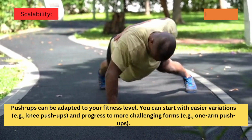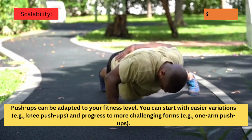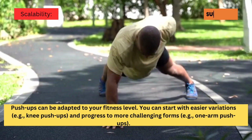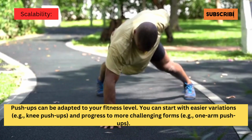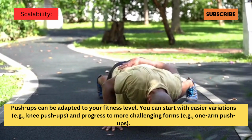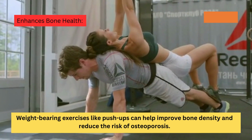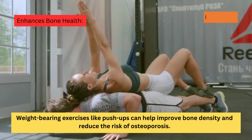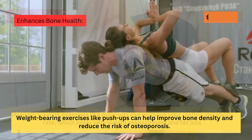Scalability. Push-ups can be adapted to your fitness level. You can start with easier variations, e.g. knee push-ups, and progress to more challenging forms, e.g. one-arm push-ups. Enhances bone health. Weight-bearing exercises like push-ups can help improve bone density and reduce the risk of osteoporosis.